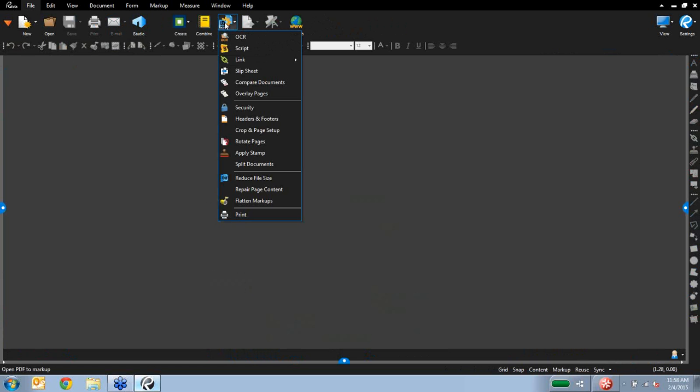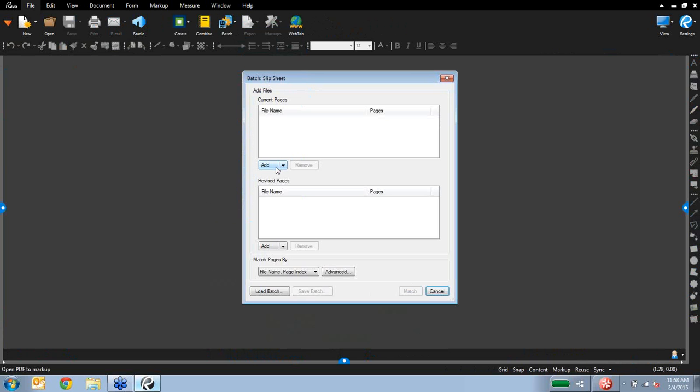So if I go to File, Batch, Slip Sheet, the match pages by, in this case I did file name and page index. That would not work in that scenario that you just gave because you've got different numbers of pages, right? So it's not going to match them up appropriately. This is where page label comes into effect. As long as those page labels were set up correctly, it would not matter if you have different numbers of pages. As long as they're labeled correctly, it's still going to match them appropriately.